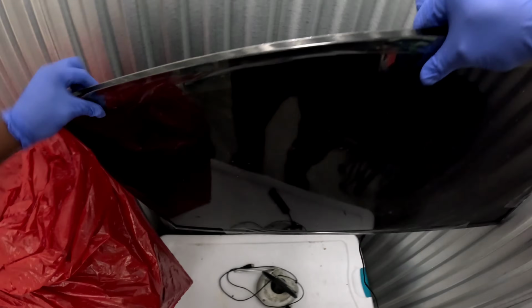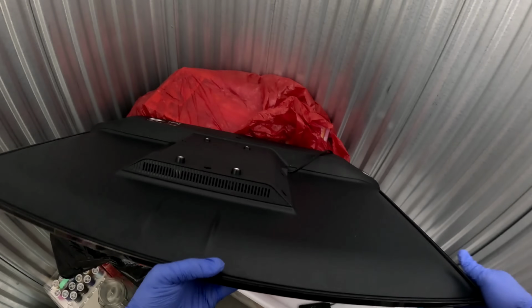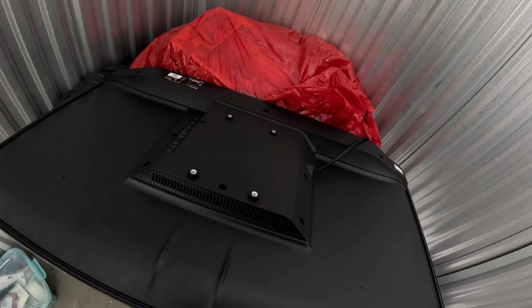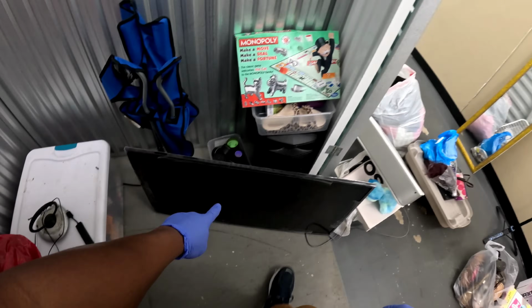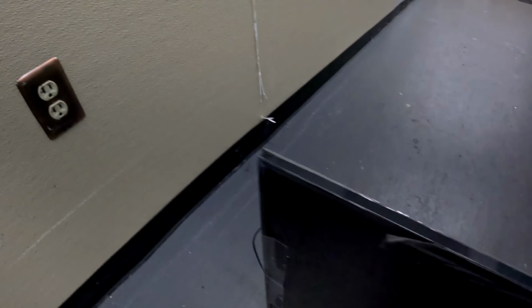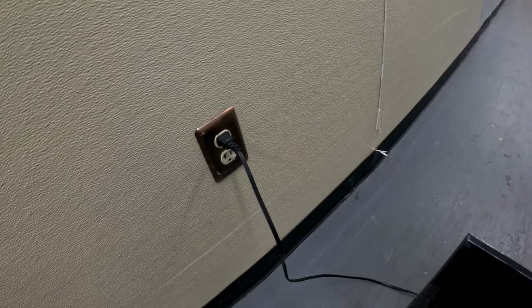This is nice right here, guys. We have a flat screen TV. Hisense, that's the brand. And it's a really nice TV right here, guys. LED, LCD TV. Yo, we could probably get around like $50 for this TV. And look at here, guys, it's an outlet, so we're gonna try to plug up this TV to see if it works. Hopefully it does, man.